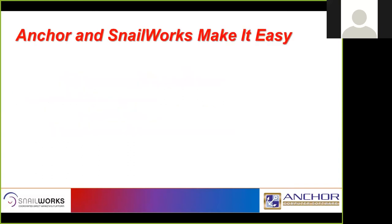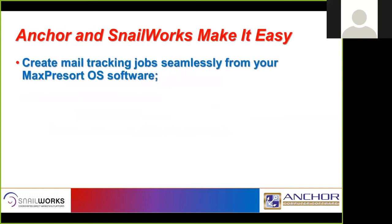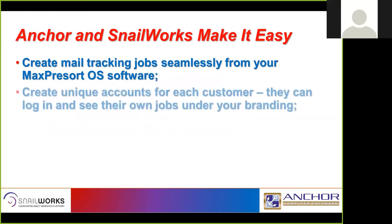Anchor and SnailWorks do work together to make this very easy. That's our objective in creating this integration. So now you can create jobs seamlessly from your Max Presort OS software. You can create unique accounts for each of your customers, so you'll be able to have an account for each customer so they can log in or not log in. You can send them notices, but either way, they get their mail just for them. They can see what's happening with it. You can see everybody.